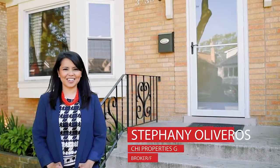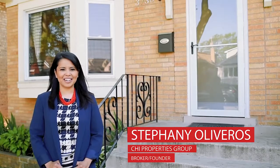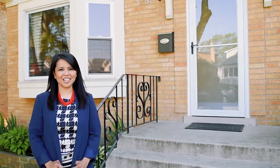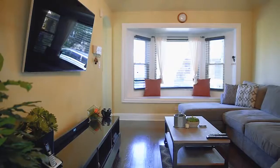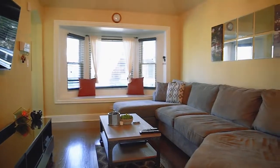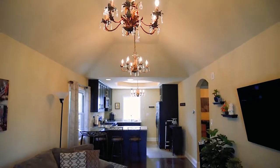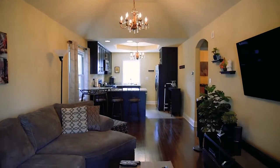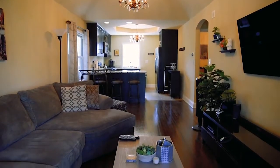3637 North Sayre is a lovely ranch home, recently rehabbed by a custom builder, located in the Dunning neighborhood of Chicago. As you make your way through the home and enter the main living area, you will immediately notice the cathedral ceilings, open floor plan, beautiful hardwood floors, and stylish light fixtures.